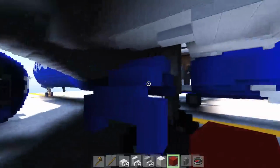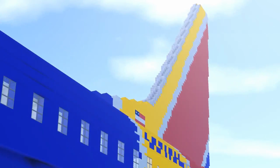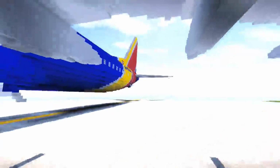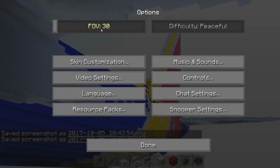We have the gear door right here as well. Oh, that's a nice shot. That's a screenie right there. Going for the album. One for the album. Oh, let me get, hold up. That's a screenie for the album right there.